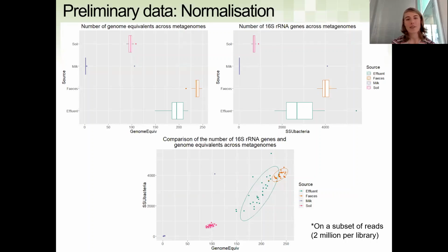One of the steps I've been going through at the moment is normalization. We want to do that because there can be bias when you're comparing abundances of genes between samples when they have different amounts of microbial DNA. For example, comparing a sample such as milk, which has really low microbial DNA, versus something such as feces, which has high levels. So these first 2 graphs show 2 different methods.